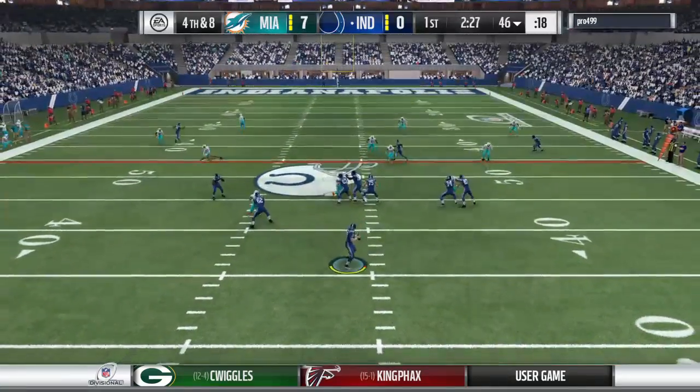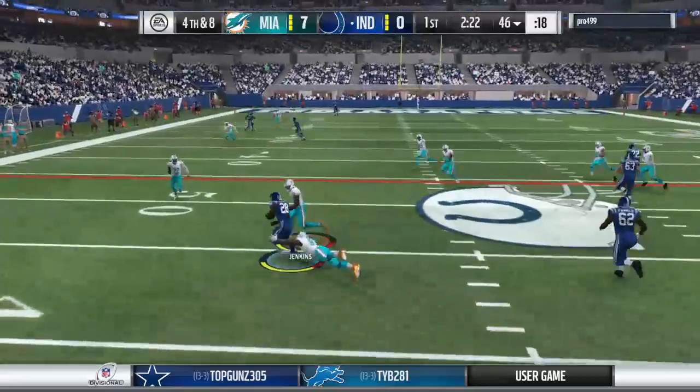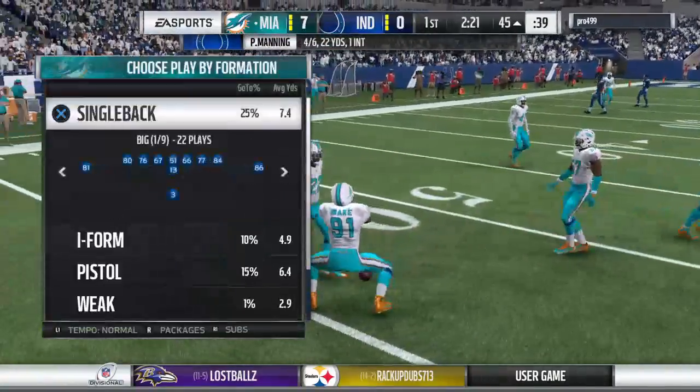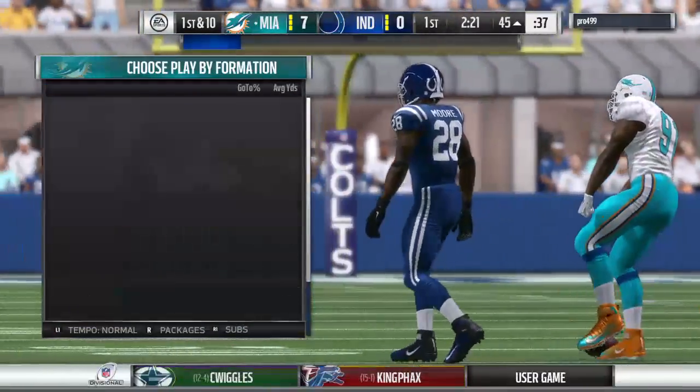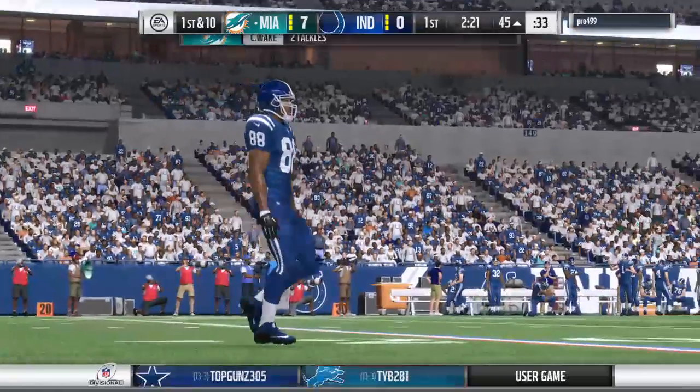They'll try and throw for it here. He's going to leave this for his running back. It's complete. So certainly an interesting call there to go for it. And the Dolphins get the football in great field position. The Dolphins offense now heads back on the field.